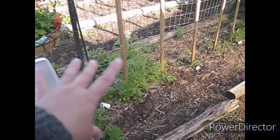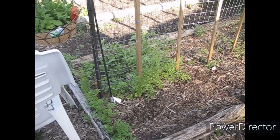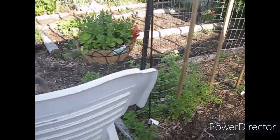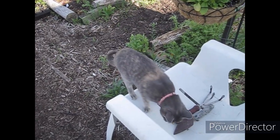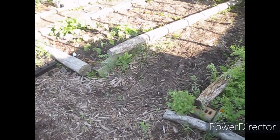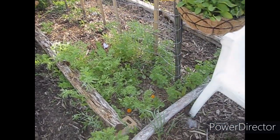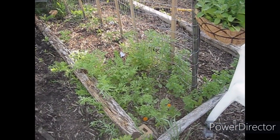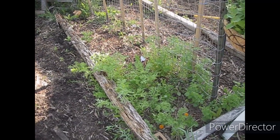But the cilantro has all self-seeded. I have mustard that's self-seeded, calendula self-seeded. Smoke bomb did not self-seed. She just gets in the way. Oh, goodness. But yeah, so this bed is just full of stuff I didn't plant this year. I planted last year.